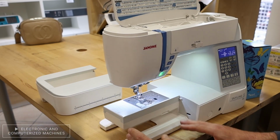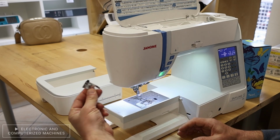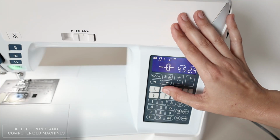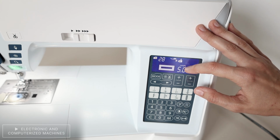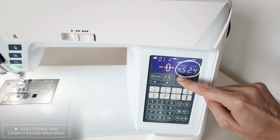Computerized sewing machines are even smarter. They can set the right stitch settings all by themselves. You just touch the settings you want on a screen. This screen can also suggest which presser foot to use. You can change the settings to fit your sewing style.